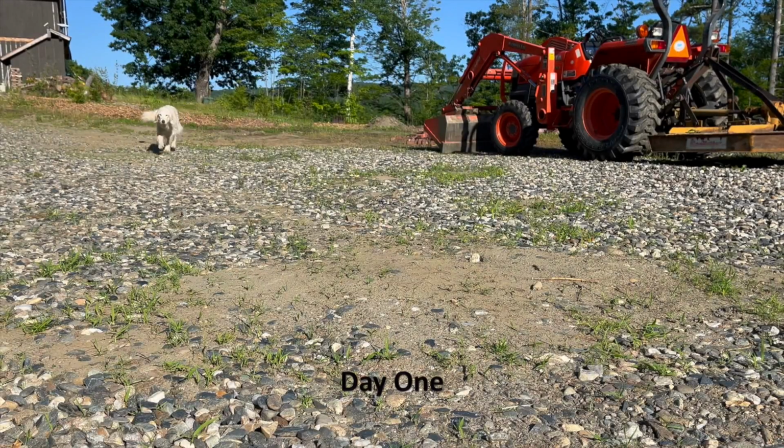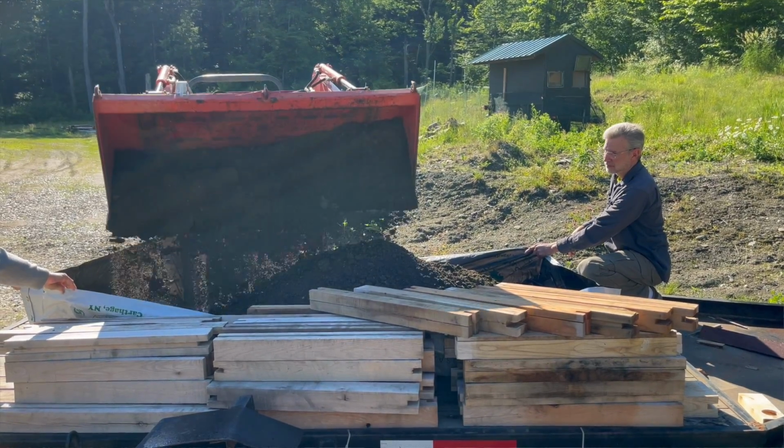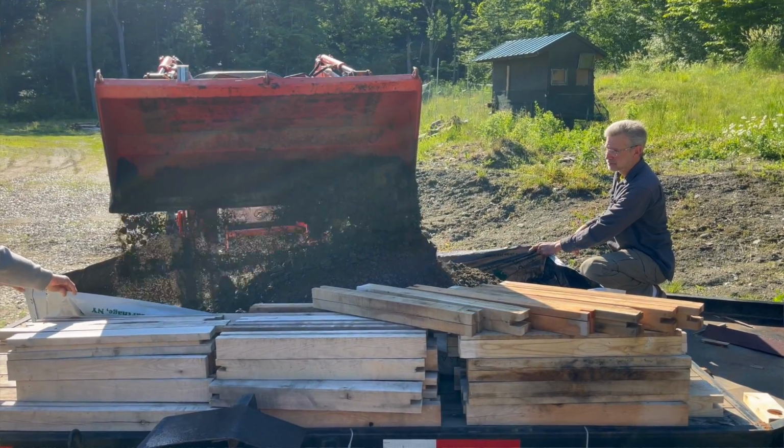Good morning. We are visiting a friend who has a nice pile of dirt, and we're going to load it up and take some home and see if we can make some cob out of it for the rocket mass heater.